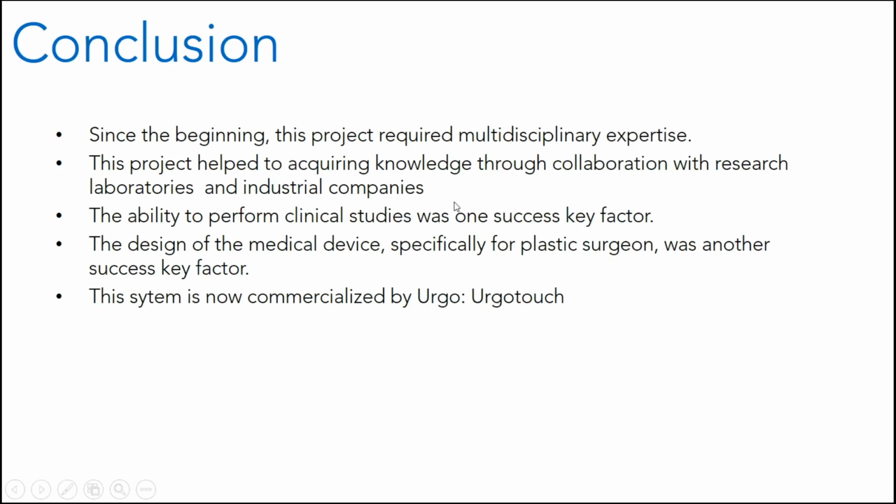This project also helped me to acquire knowledge through collaboration with research laboratories and industrial companies. For example, we decided to have a battery-powered system almost 15 years ago. Batteries were not so popular, and we were not sure it would be possible to power a laser for many minutes. Usually the laser treatment takes 6 to 10 minutes, but to be safe, the challenge was to have a system able to work for at least 30 minutes.